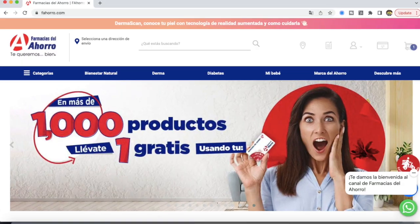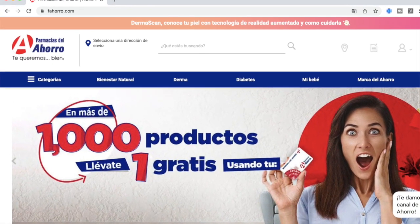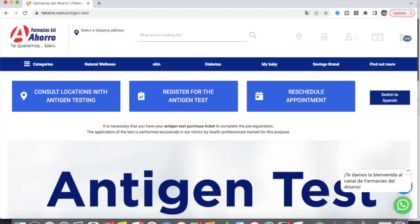I read about one particular place, and they have COVID testing at pretty much every one of their branches, and they are all over the place. So it was extremely easy to find a convenient location. And I registered her online, but when I tried to make the payment, I was unable to because it seemed like they wouldn't accept a non-Mexican credit card. So I couldn't make the payment.